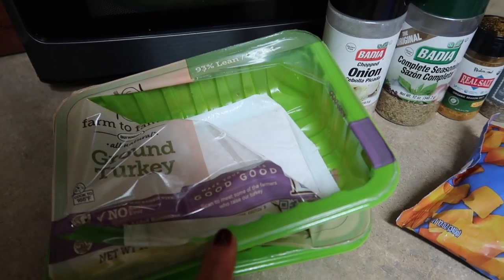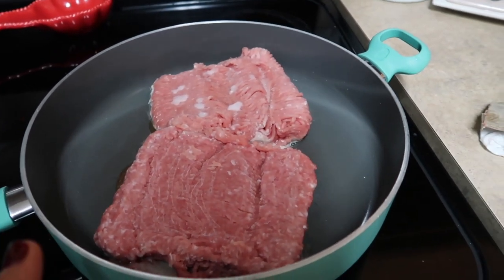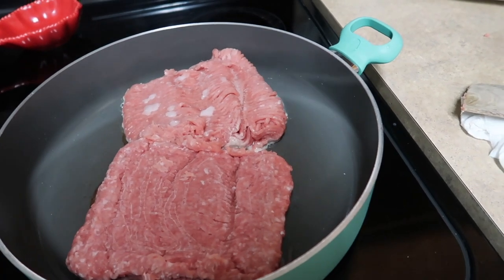You guys know I use the Farm to Family, 93% lean, 7% fat. I have 2 pounds here. I already have it in my pan starting to brown up here. It's still a little bit frozen, which is no big deal. Just going to start browning this up.